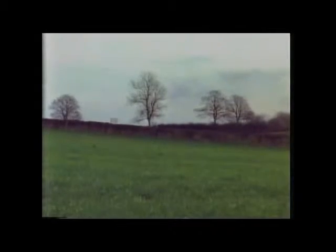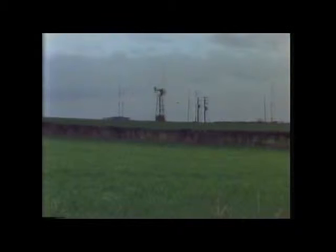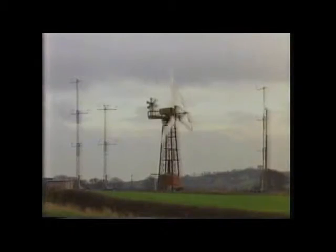These old mills were built by craftsmen using the best materials to hand and all the scientific know-how they had. With new materials and more scientific know-how, we're able to build more efficient windmills today. This one is designed to generate electricity.